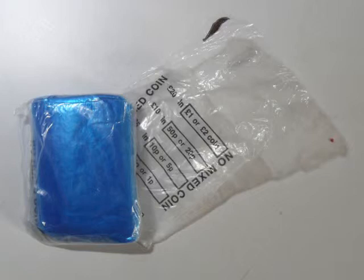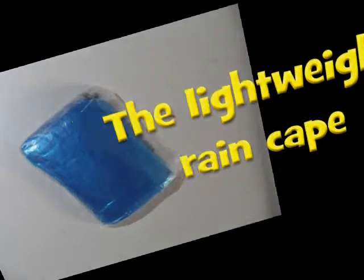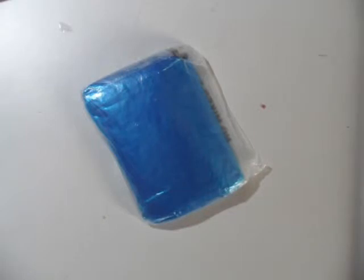It's this small size because it's less likely to attract attention. You can put it in your pocket, you can leave it there, and you can forget about it. The newest thing in the kit is the cape. It's cheap, it's lightweight. Although I've never used it in the rain, I have worn it and repacked it.